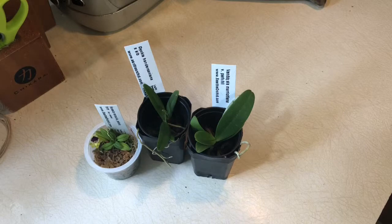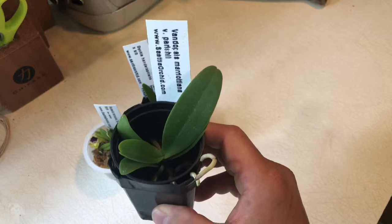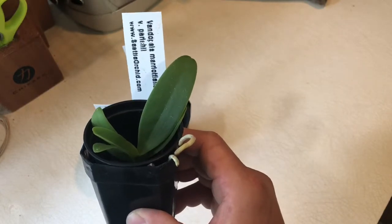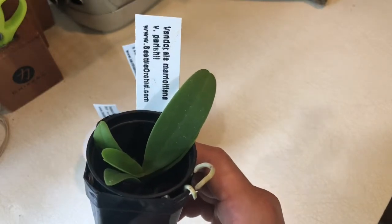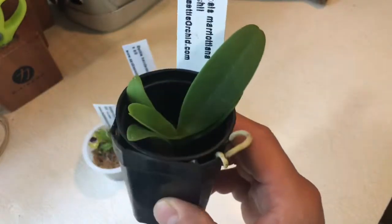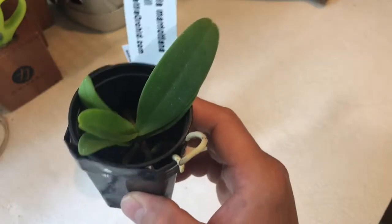Anyways, I want to start off with 3 orchids I got earlier this week that I haven't made a video of. This is Vandopsis Mariana Parishii. I think people know it better as Parishii, or nowadays I guess it's called a Phalaenopsis.